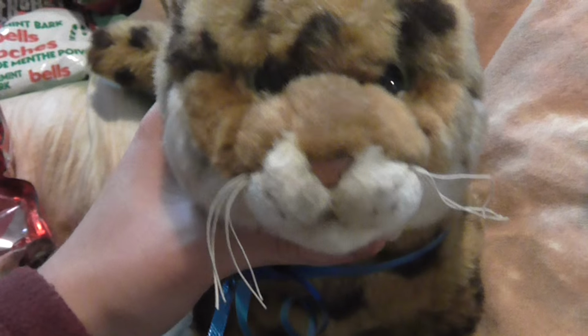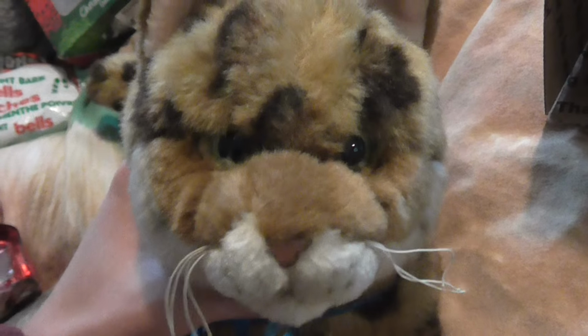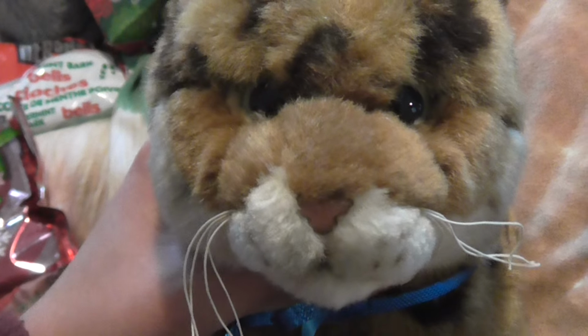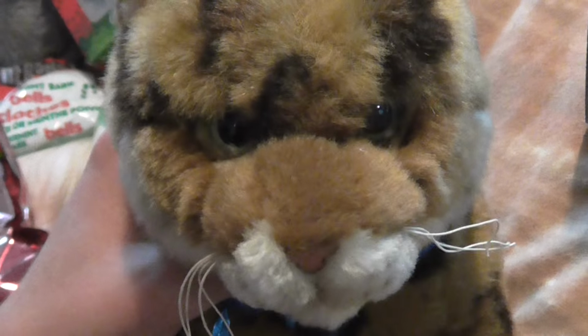Oh, no way. He gave me the Bengal cat. I always wanted another Bengal cat and now I have one. I'm so happy. So cute. Oh my god. Oh, I love it so much. Oh my god, I can't believe all this.